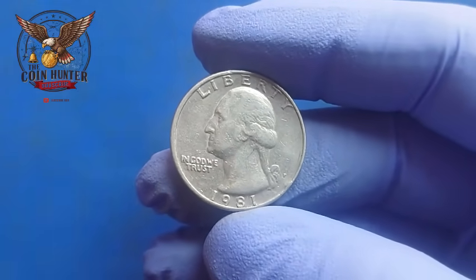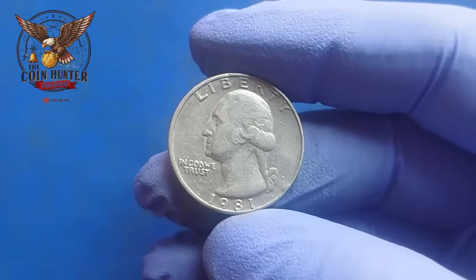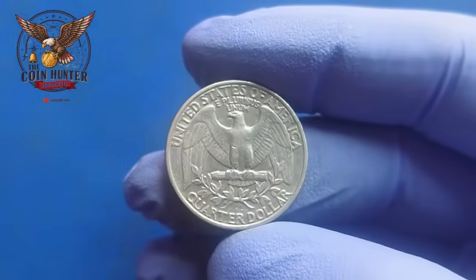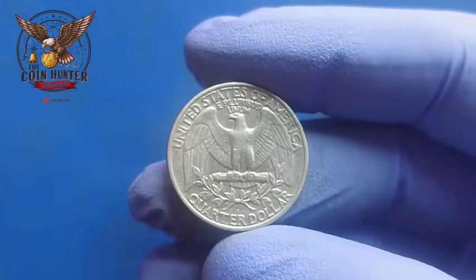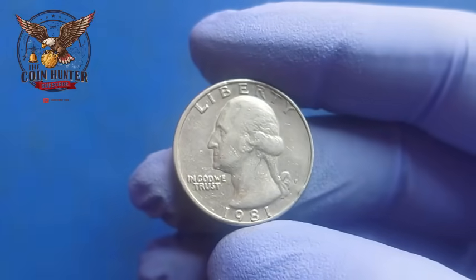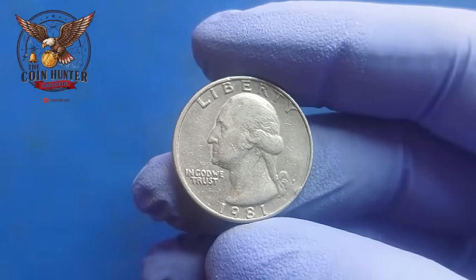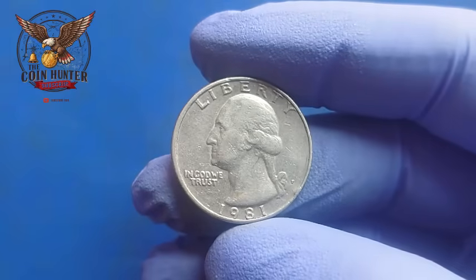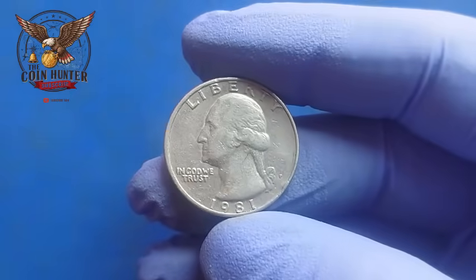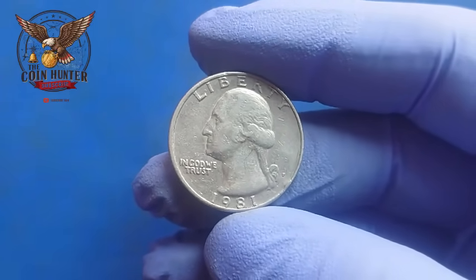This is the stuff that numismatic dreams are made of, and the story behind this quarter is so incredible, so filled with mystery and intrigue, that Hollywood couldn't write a better script if they tried. Let me paint you a picture of what was happening at the Philadelphia Mint in 1981. This was a year of significant change for U.S. coinage. The Mint was dealing with the aftermath of the controversial Susan B. Anthony dollar, which had been introduced in 1979 and was already proving unpopular with the American public.